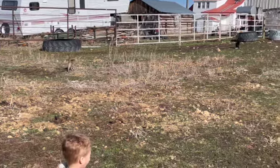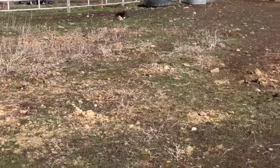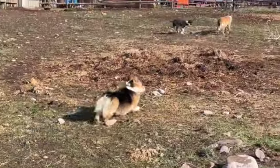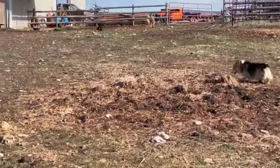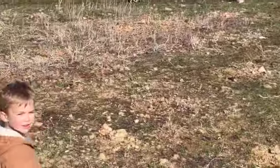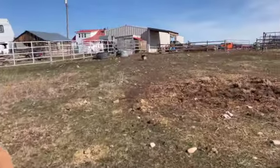Yay! Went to move the yearlings off the fence line and had two cats and four dogs. I don't know where the old dog went. Had lots of help. And Baylor, huh? Yep. Two cats, four dogs, and Baylor to help move some yearlings.